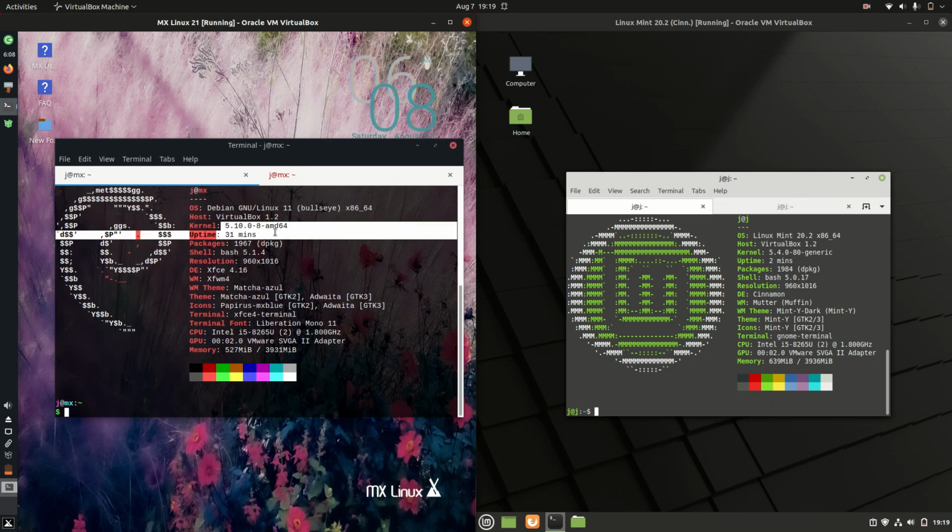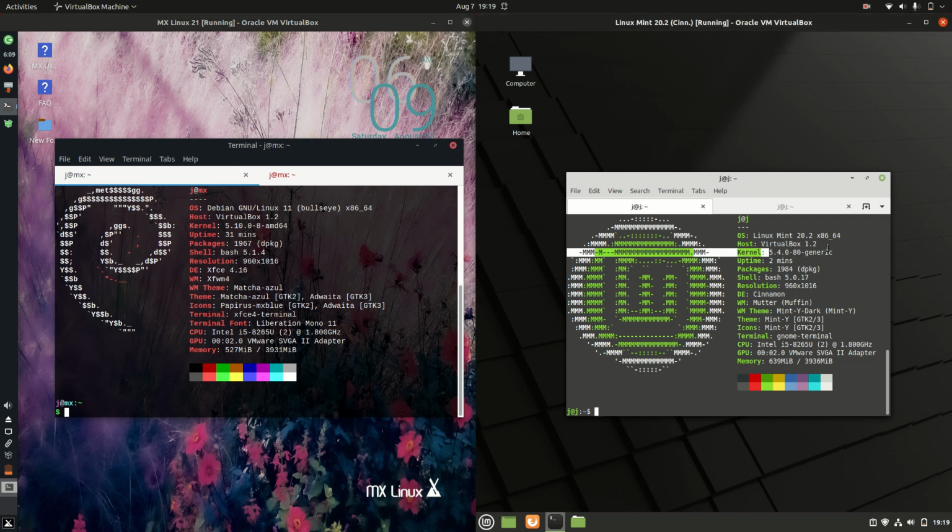Moving on, in terms of the kernel, you will find that it actually has a bit of a newer kernel on the MX Linux 21 side, so good for newer hardware, that sort of thing, whereas on the right hand side the default kernel is actually a little bit older, 5.4.